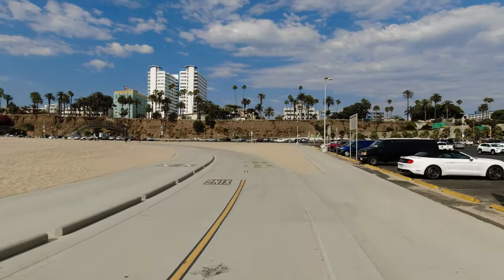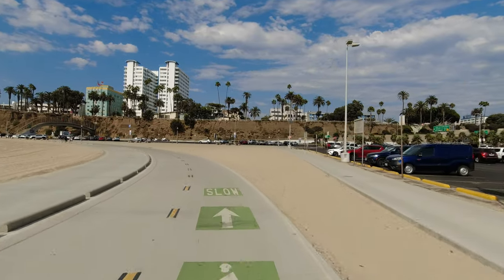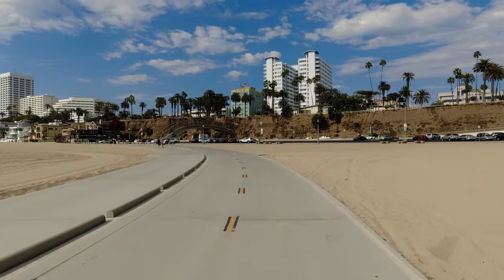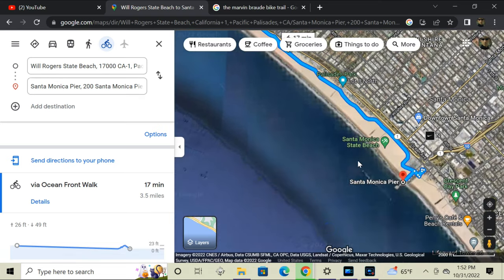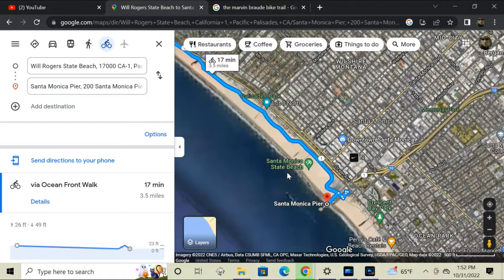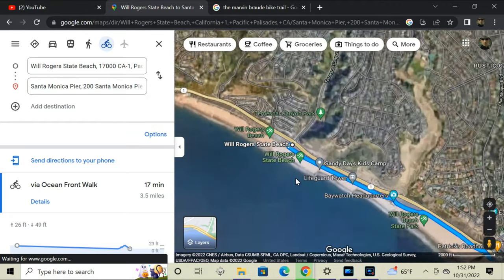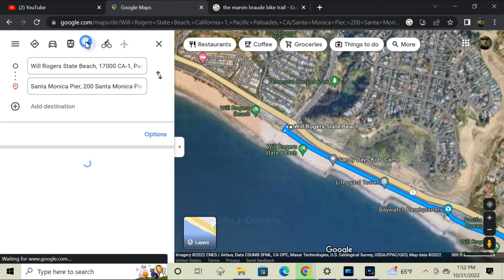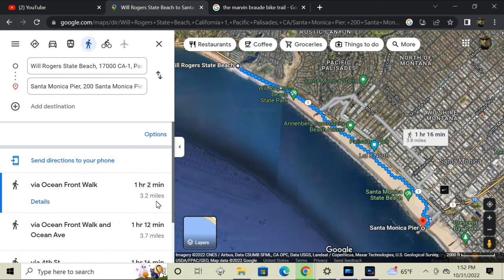To give you guys a sense of how far it is to go to Will Rogers State Beach, I'm gonna show you guys on Google Maps. Okay, so this is where I started, around there. And let me zoom out, and this is where I ended here. It took me about 15 minutes to do on my electric skateboard. Here it says it takes 17 minutes on a bicycle, so I would believe it. Oh yeah, and it's 3.5 miles. So I would believe it when it says that it takes you 1 hour to do this by foot. That's only one way, by the way.